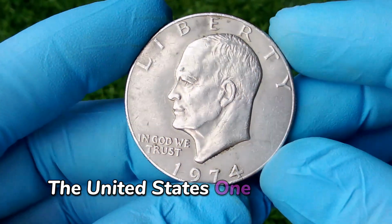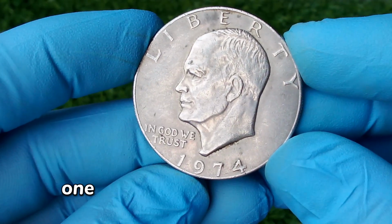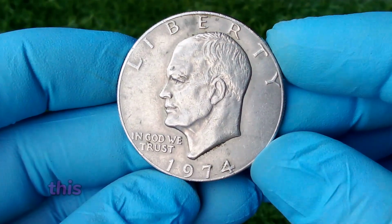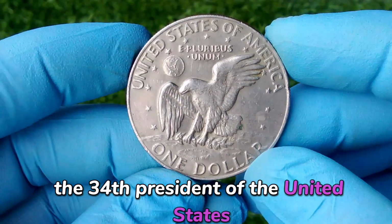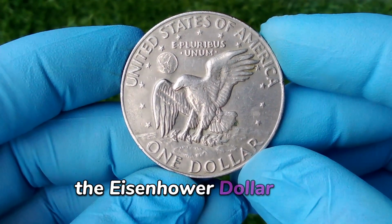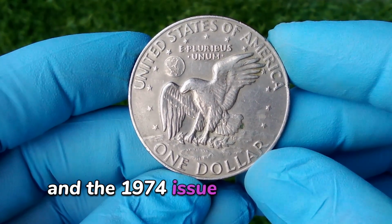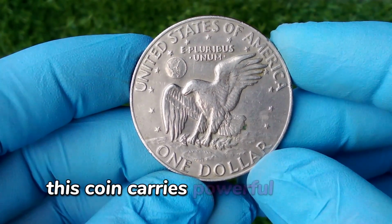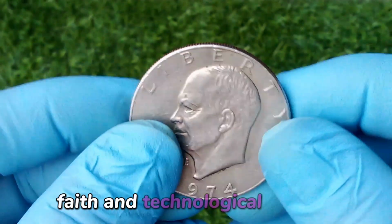The United States $1 coin dated 1974 is part of the historic Eisenhower Dollar series, one of the most important and symbolic modern coin series ever produced by the United States Mint. This coin honors President Dwight David Eisenhower, the 34th President of the United States and a five-star general who played a decisive role in World War II. The Eisenhower Dollar was produced from 1971 to 1978, and the 1974 issue represents one of the important middle years of this historic series. This coin carries powerful national symbols, including liberty, unity, faith, and technological progress.